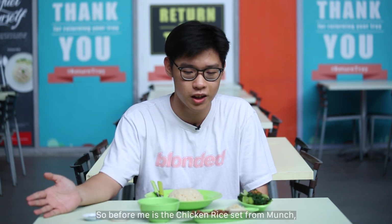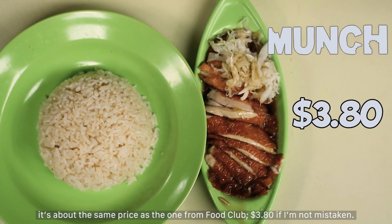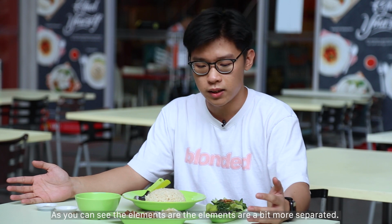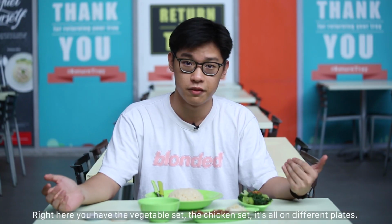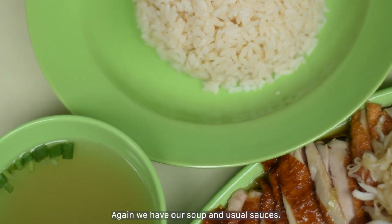So before me is the chicken rice set from Munch. It's about the same price as the one at Food Club, $3.80 if I'm not mistaken, and you can see the elements are a bit more separated. Right here you have the vegetable set, the chicken set, it's all in different plates, and again we have our soup and our usual sauces.